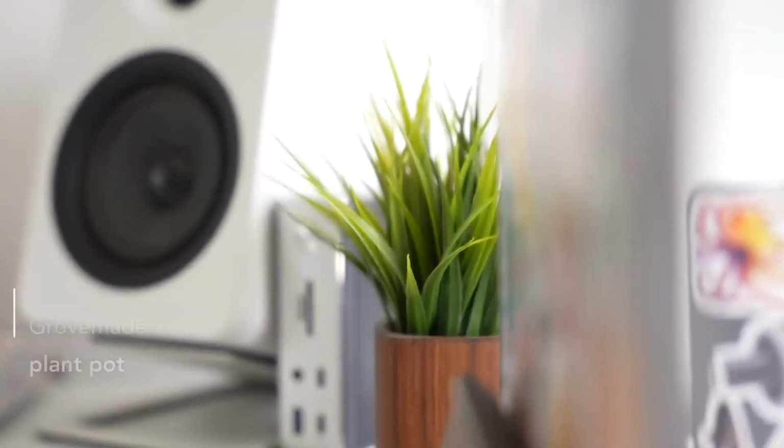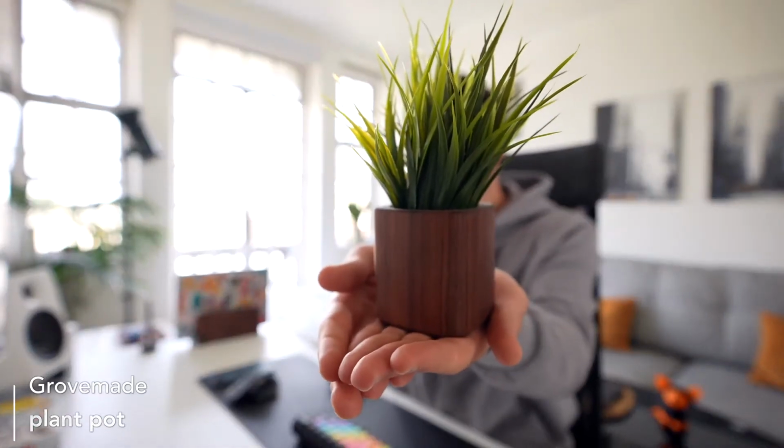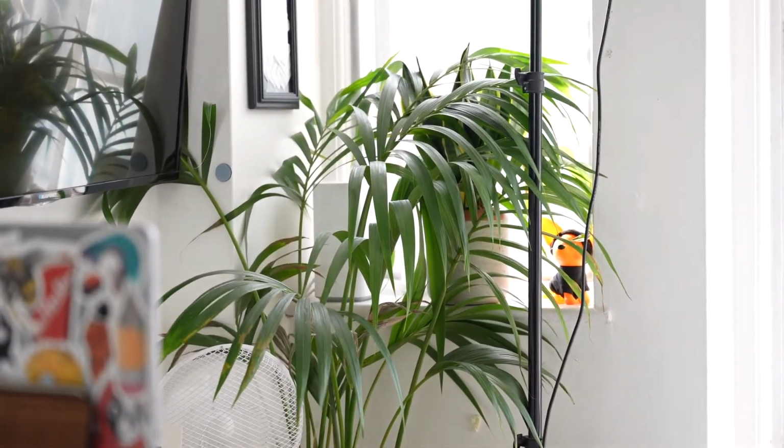But what I've done is taken it out of that super ugly Ikea plant pot that you have, and I've put it into this Grovemade walnut looking thing, which I think looks infinitely better, and I love having it on my desk. Recently, as you guys can see over there, I've gotten into having a lot of greenery in my room. I've got a green behind me over there, and I've actually got some behind the camera as well.